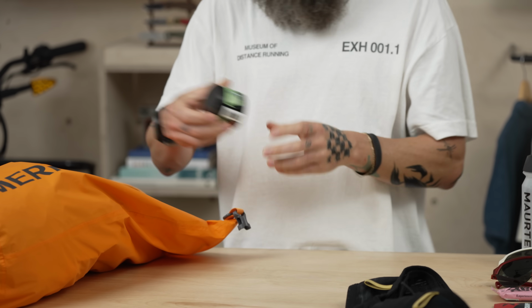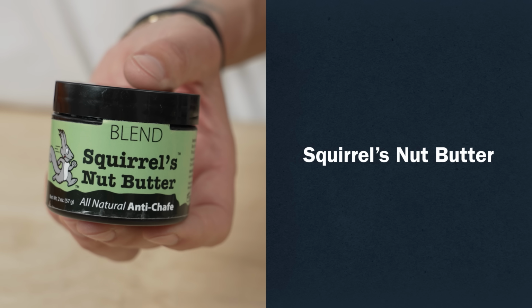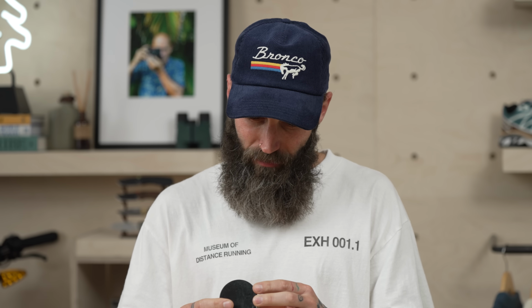Some of the pre-running prep, Squirrel's Nut Butter. One, it's a great name, but yeah, just rub this thing everywhere. I kind of like these guys. You can really nail down the ingredients, they're really simple. Just rub this thing everywhere and you're dynamite. So, Squirrel's Nut Butter.